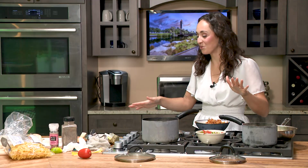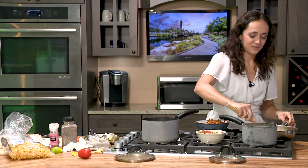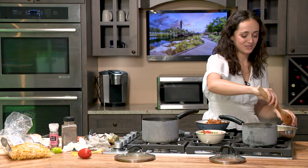So a couple of meals under $25. Hopefully that's helpful because I know it's tough right now and finding meals like this can be difficult, especially with everything going on and the amount of time that takes. So if this makes it a little bit easier, that's exactly what the goal is. So I'm gonna get this all fixed and that's that.